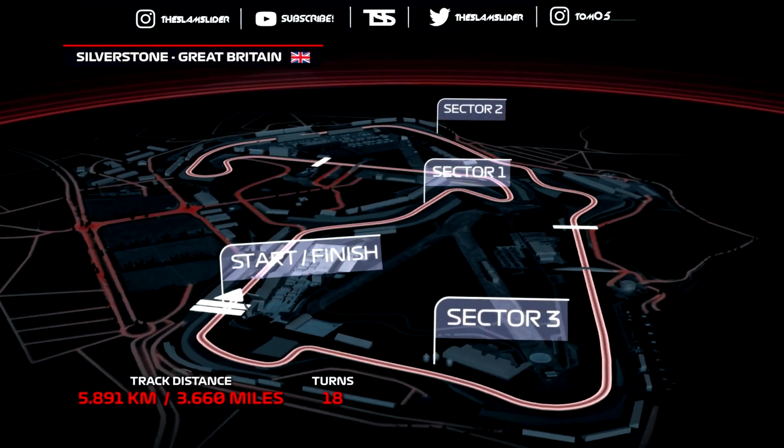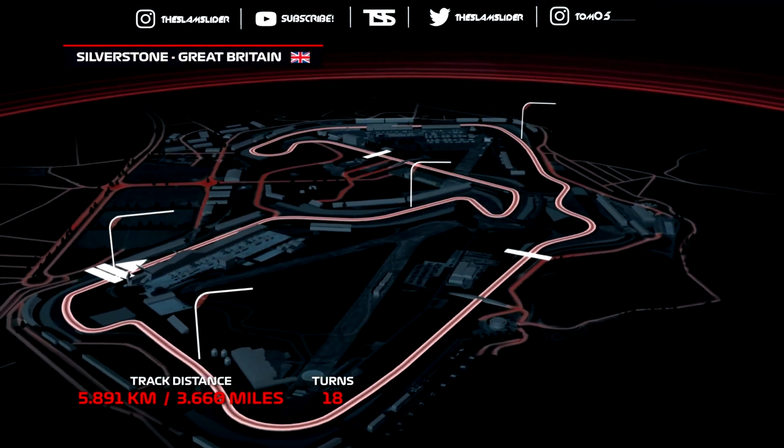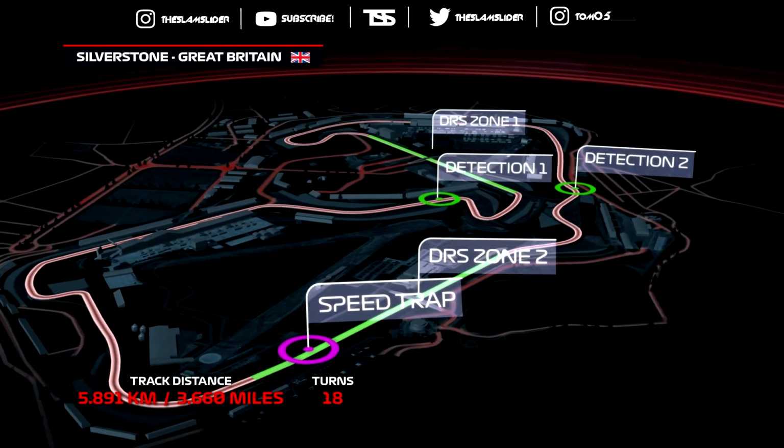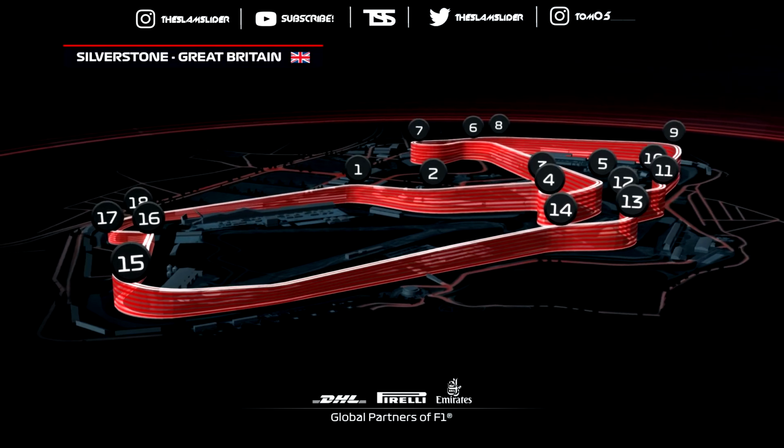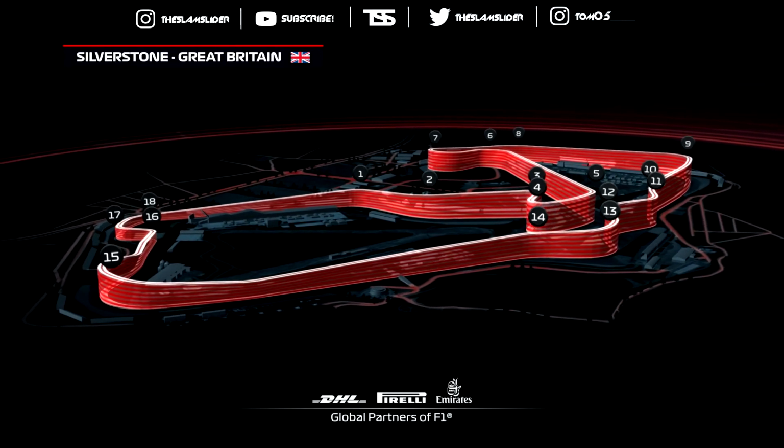The 3.6 miles of the Silverstone circuit in Great Britain is hallowed ground to the Formula One faithful. We have 18 corners that wrap around this former World War II airbase and some good passing opportunities at the end of the DRS zones.